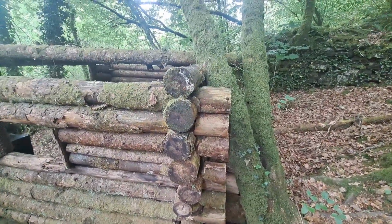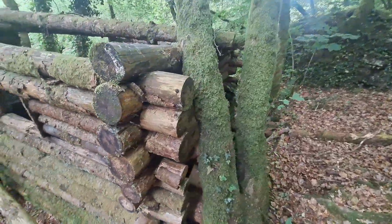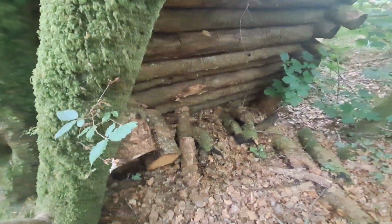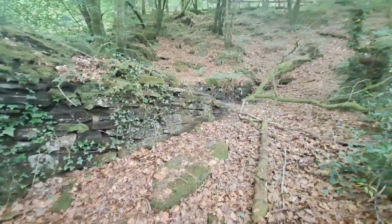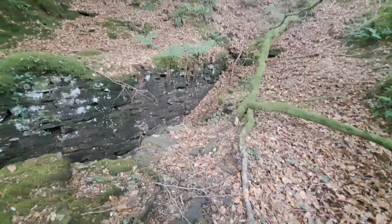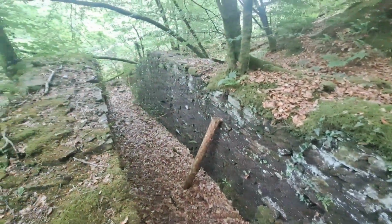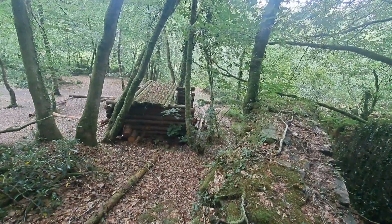There really has been a lot of work put into doing those notches. It's a shame they never finished it off. There's some wood stacked up there. And you can see the old mine workings here, which is what we're going to go and investigate once I leave this area. But there's the cabin.